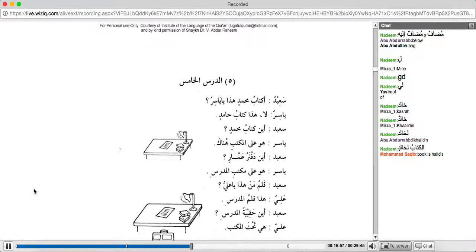Who's got their hand up? Jayyid, Mirza, Muhammad Saqib: the book belongs to Khalid. The book belongs to Khalid. Quite clear, barakallahu fikum. Jayyid.